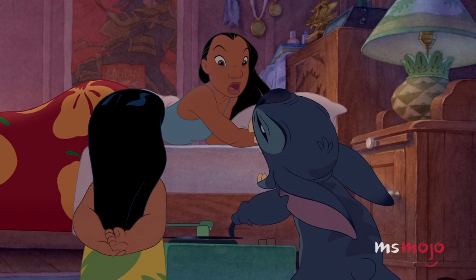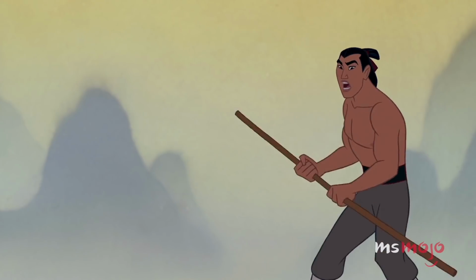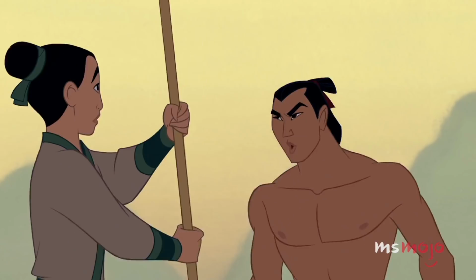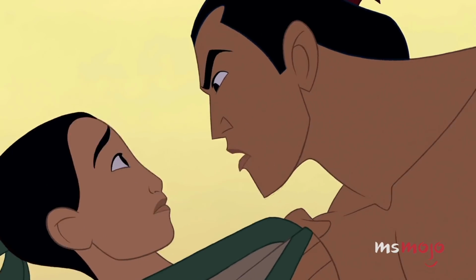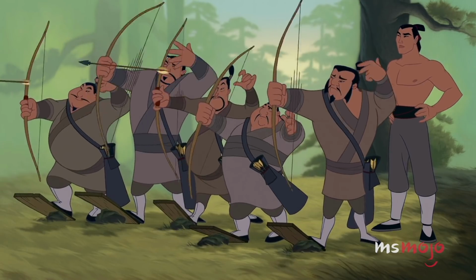Lilo and Stitch and Mulan might seem like two completely different Disney movies. However, these animated features share a similar theme regarding the bonds of family. In order to protect her father during wartime, Mulan must disguise herself as a man.